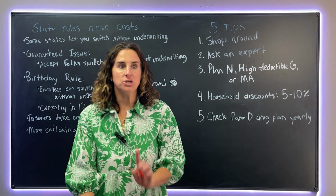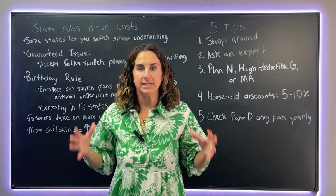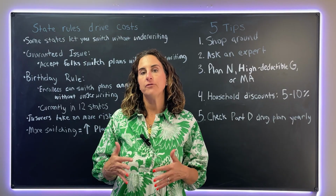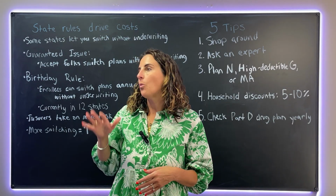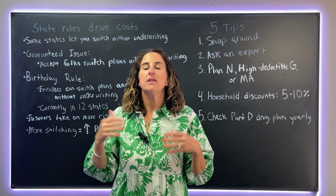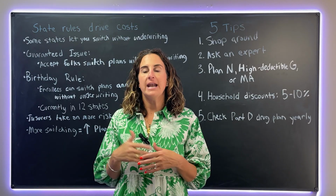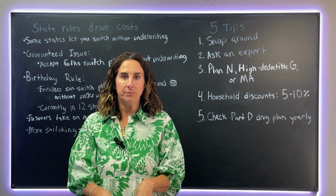So one thing worth mentioning as well is the Medigap open enrollment period. Essentially, your first 6 months on Medicare Part B, no underwriting is required for you to select any of the Medigap or Medicare supplement plans. When I mentioned earlier, when you first enroll in Medicare, you could select any of these. This is definitely one that you have that first 6 months that you're on Part B. And after that, if your state has any of these situations, then that would apply to you.